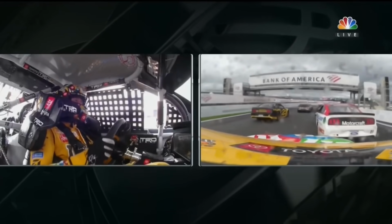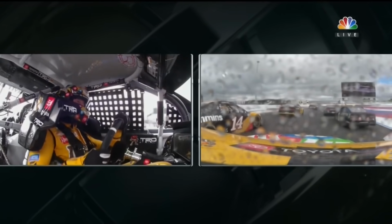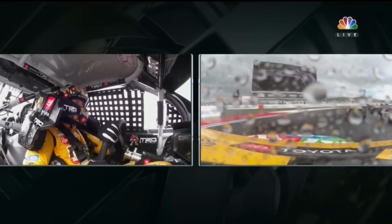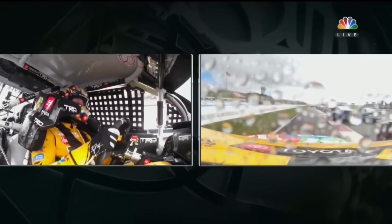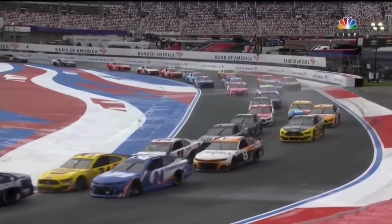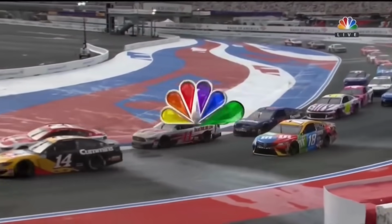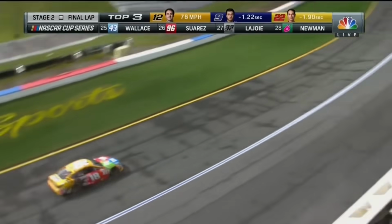So they all got checked up down here in turn 3. Boyer went by, maybe a little wide. There's contact right there. I think he might have already had a flat from contact before that. Possibly right here. Oh, yeah, I think it might have already been flat from back in turn 3. There might have been some contact.